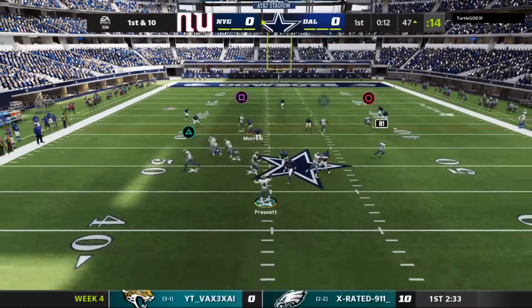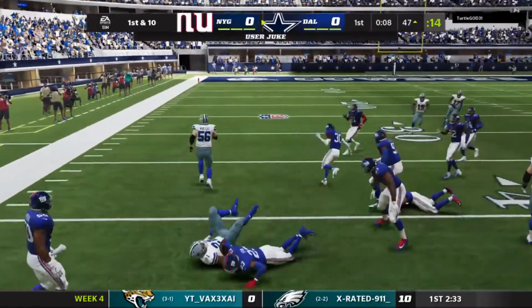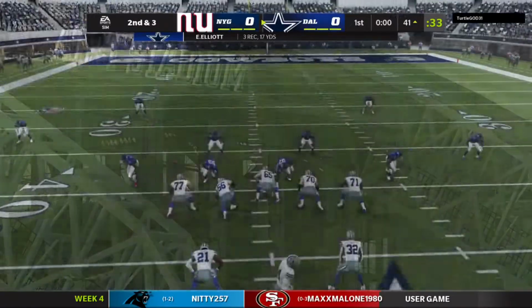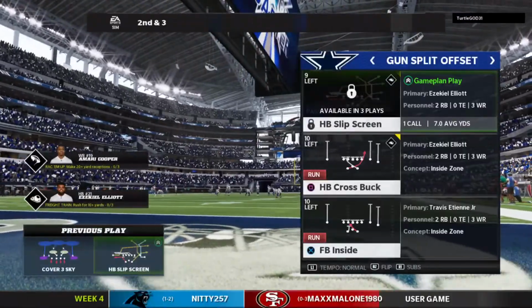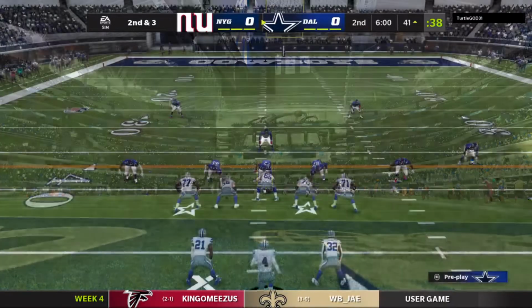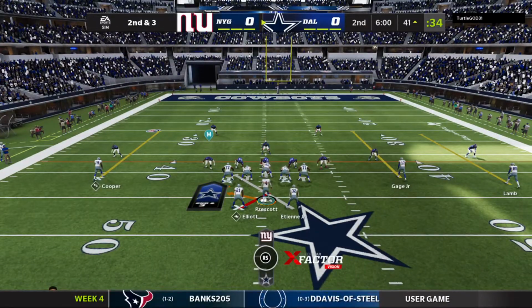To the air again, Prescott. That one complete to Elliott. Oh, nice move. 7 yards there on the first down screen play. We're scoreless after 1. Start of the 2nd quarter, and it's the Cowboys in possession as they've got it with a 2nd and 3 forthcoming.